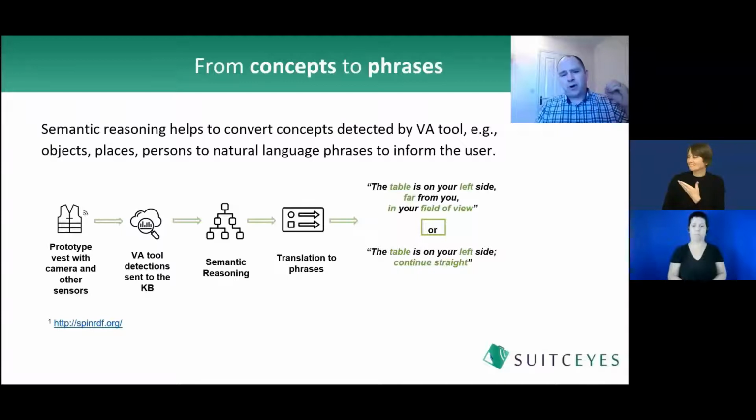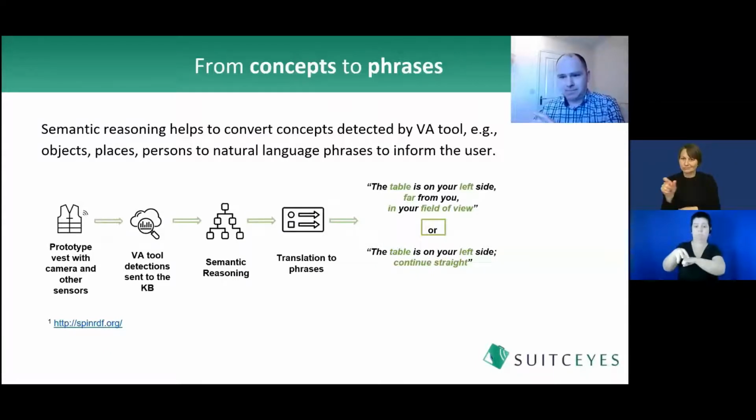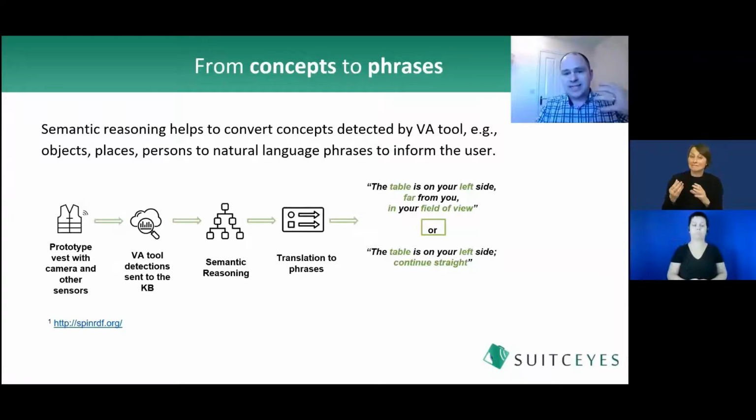So the idea is that you go from a high-level concept and come into a phrase that has more meaning. So we have concepts that are detected by the visual analysis tool, and then we turn those into language that can inform the user and convert it into a haptic signal. We have a little flowchart here that shows the process. On the left, we see that there is a prototype vest with the cameras and other sensors, such as the iBeacons. This sends its information to the visual analysis tools, which then detect objects of interest, people of interest in the environment, scenes of interest, and so forth.